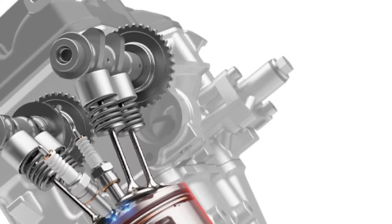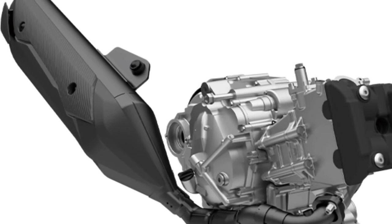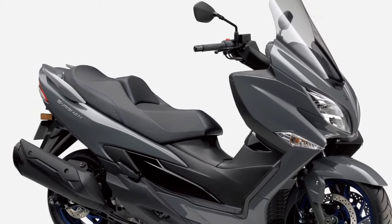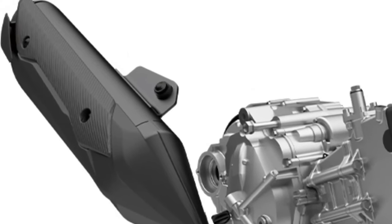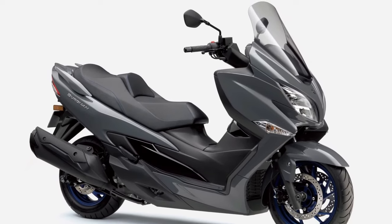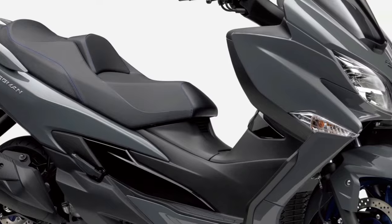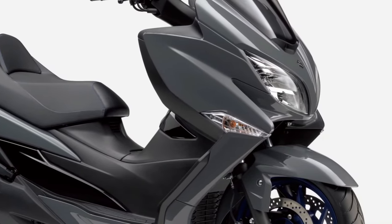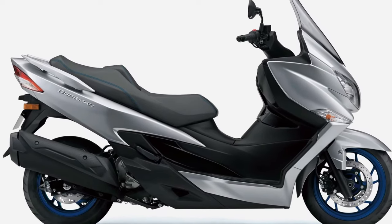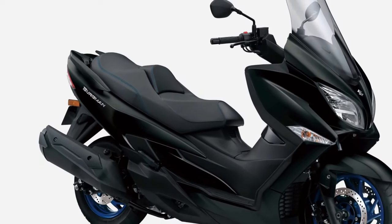The Burgman 400's telescopic front forks provide a generous 4.3 inches of wheel travel and the link-type monoshock rear suspension delivers motorcycle-like handling with exceptional maneuverability. The Burgman's traction control system reduces rear wheel slipping when taking off from a stop or when riding on slippery roads, while the standard anti-lock brake system, ABS, monitors wheel speed to help match stopping power to available traction.